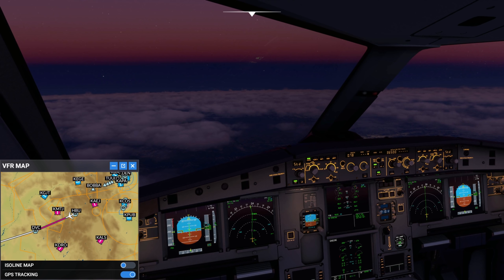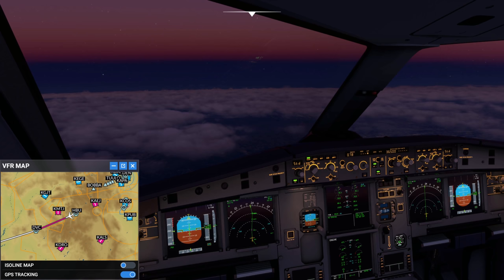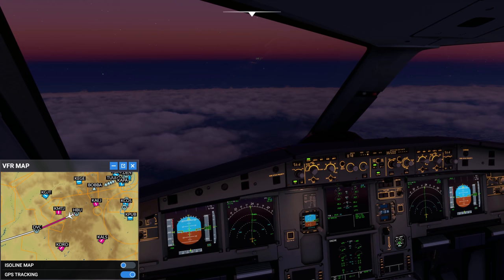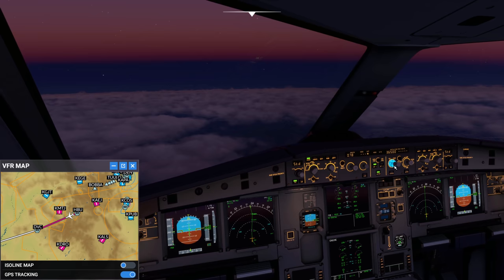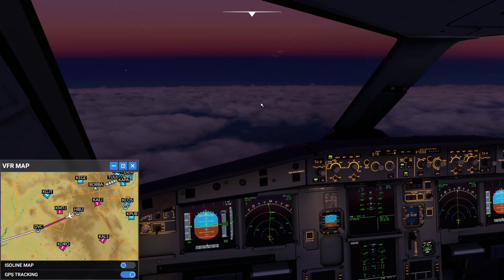Southwest 4005, contact departure 128.45. Southwest 4005, at 428 Denver Tower, fly heading 080, maintain 10,000, runway 8, clear for takeoff. At 428, contact departure.